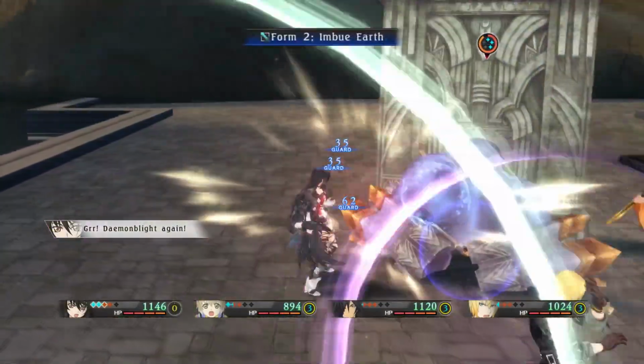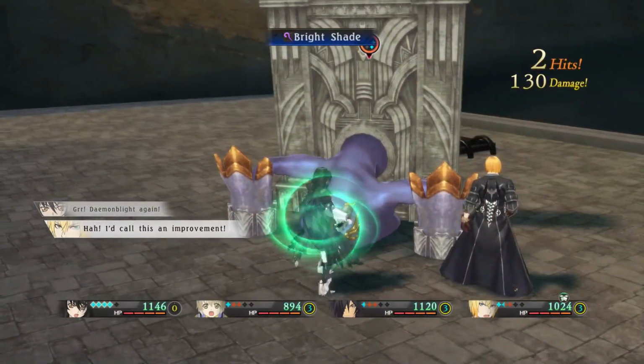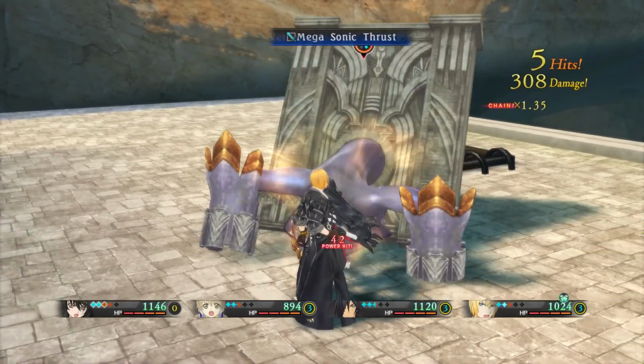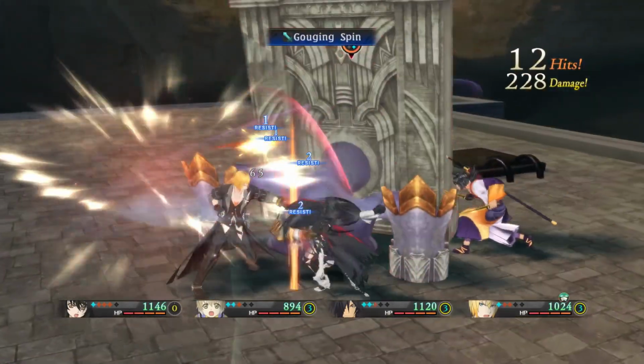And that gives me another soul, which is nice. I call this an improvement. The compass. Stupid kid, you should pay attention to your surroundings. We lost our third compass.